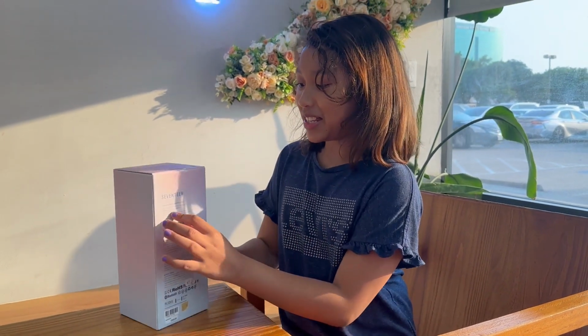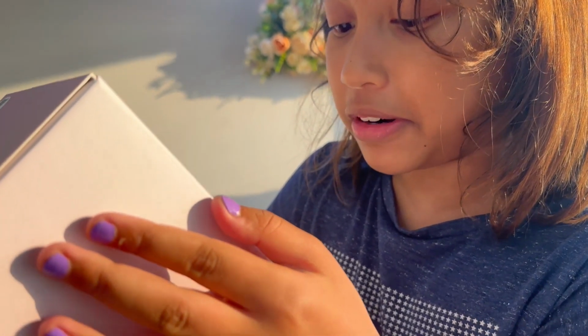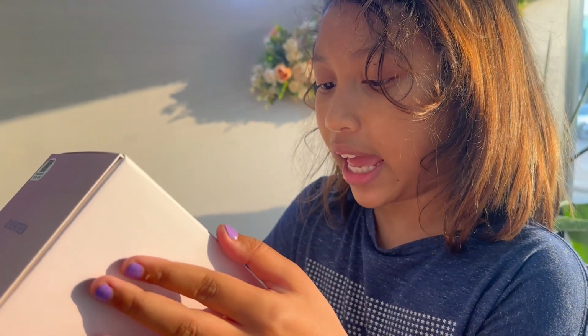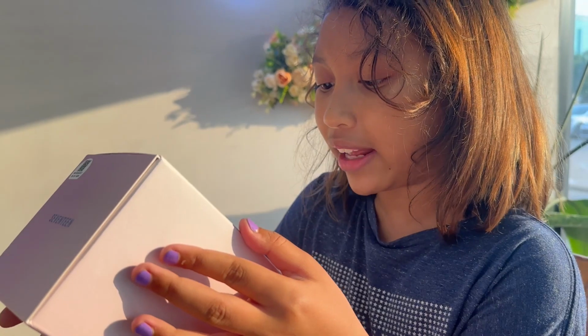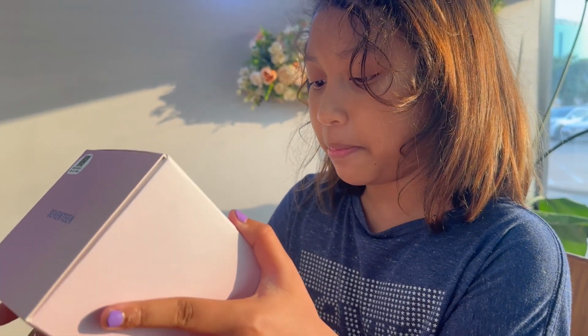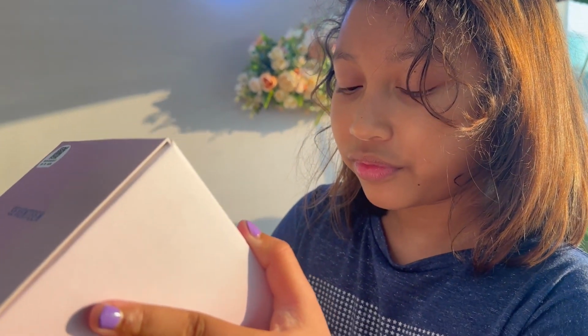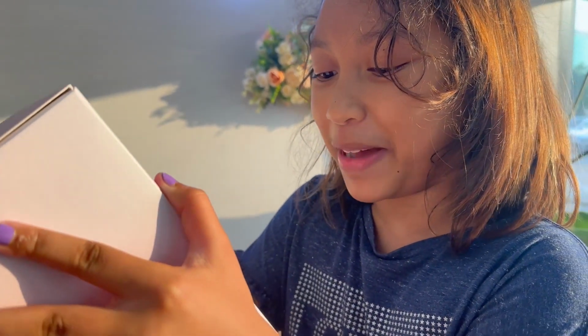Wait, let me read the back, in case there's any. Okay. Avoid high temperatures or humidity. Store at room temperature. Do not allow the LED lights to shine directly in the eye. Be careful not to drop or apply aggressive damage. It may affect the LED light color. Do not swallow or put them in the mouth.